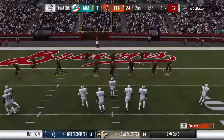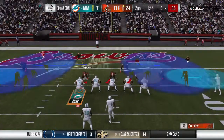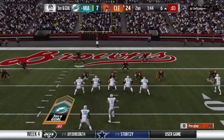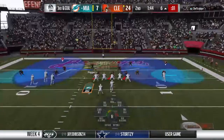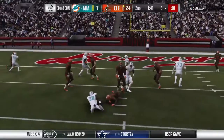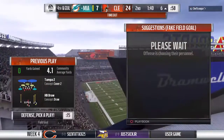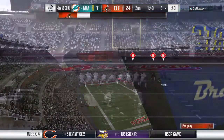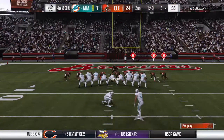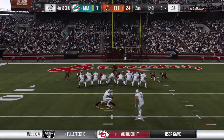So after the second down incompletion, they'll come up now against a 3rd and 6. They'll try to run it. It's Hill. Calling no gain on the play, so no help there. And now 4th and goal. The Browns will quickly use their 3rd and final timeout as they'll head to the sideline and talk over what to do next.